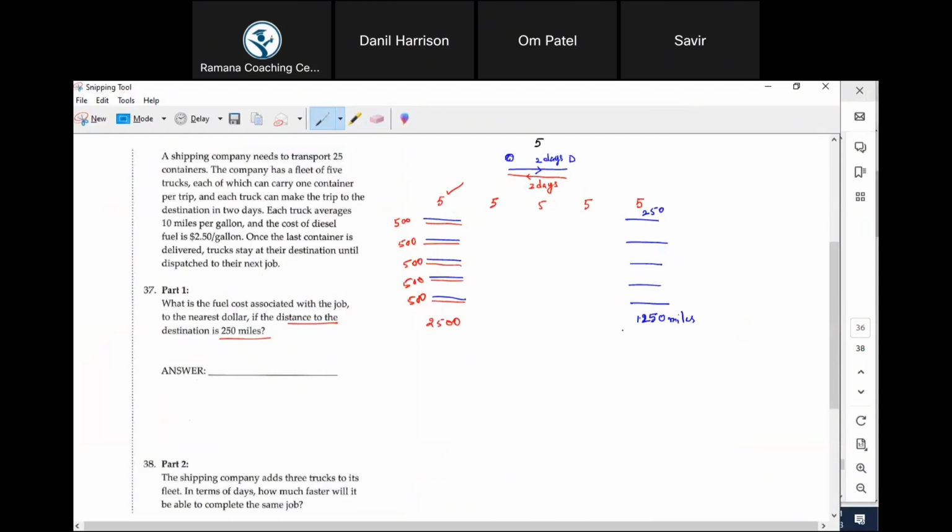Got that, everyone? So 2,500 miles, 2,500, 2,500, 2,500. So how many 2,500s? 4 2,500s, which is 10,000. 10,000 plus 1,250. What is the total miles? 11,250 miles. Is everybody following so far? Has everybody understood how you calculate the number of miles?